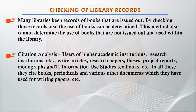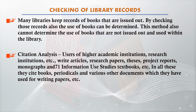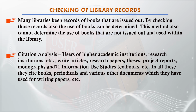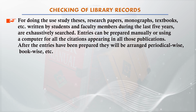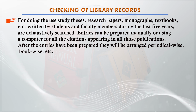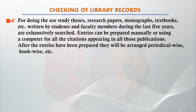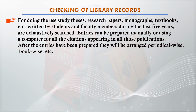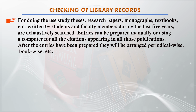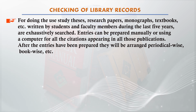Users in higher education and research institutions write articles, research papers, etc., and whatever they cite gets highlighted, and the more the highlighting is done, the more the usage of the resources can be easily estimated. For doing the use study, the theses, research papers, monographs, and textbooks written by the students and faculty members during the past 5 years are exhaustively searched. Entries can be prepared manually or usually using a computer for all the citations appearing in all the publications. After the entries have been prepared, they will be arranged periodical wise or book wise.